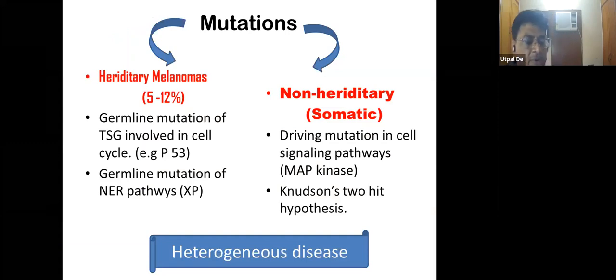Now, as I was talking about the mutations, these are very important because melanoma can be of two types. One is a non-hereditary type, which usually results from somatic mutation, and the other is a hereditary melanoma, which usually results from germline mutation. As I have talked about previously, these germline mutations usually involve tumor suppressor genes like P53, and also germline mutations of genes involved in nucleotide excision repair pathways, like xeroderma pigmentosum.